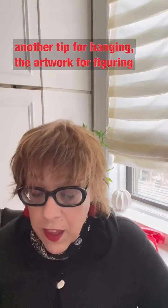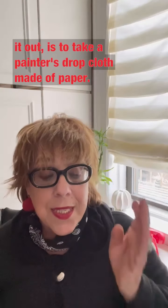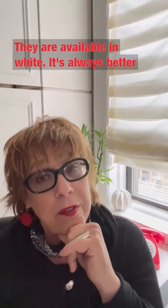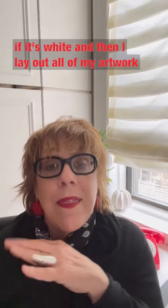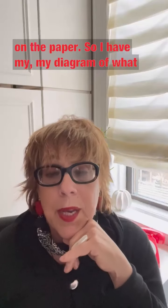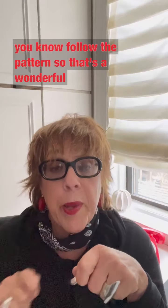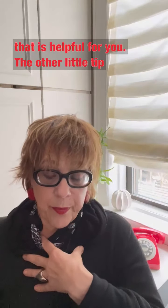Another tip for figuring out how to hang the artwork is to take a painter's drop cloth paper. They are available in white. It's always better if it's white. And then I lay out all of my artwork on the paper, so I have my diagram of what it'll look like, and then I literally just hang it on the wall, and I'll put 4 marks for the edges so I can see it, and then I just follow the pattern. So that's a wonderful way to compose the artwork on the wall. So I hope that is helpful for you.